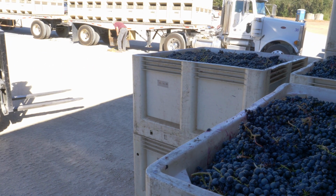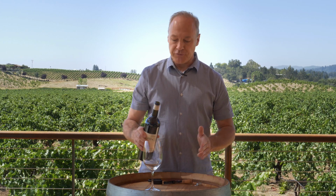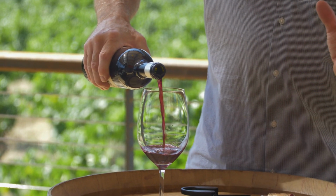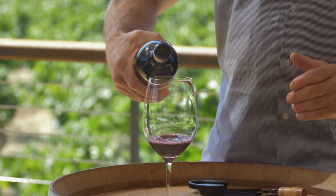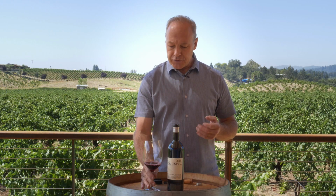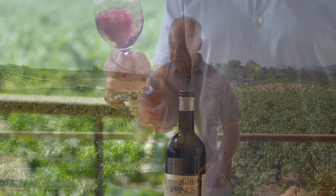And then in the fall, usually just after Thanksgiving, when the wines have gone through malolactic fermentation, we will taste each one of those individual parcels separately and then pull out which ones we think are the most typical and really the best for making a Lytton Springs in any given vintage.